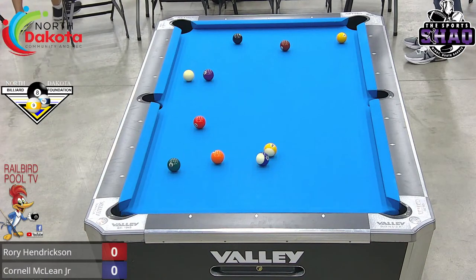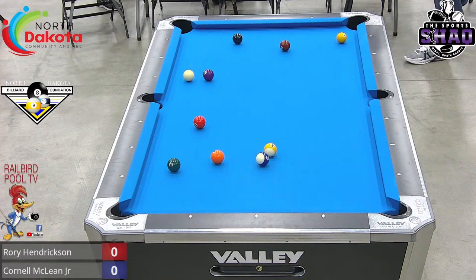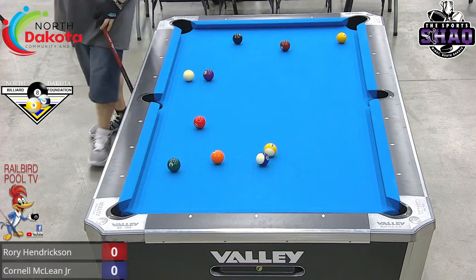Welcome, everyone. 10-ball action. Great draw here. We got North Dakota's best versus one of the best from Manitoba. Rory Hendrickson, of course, from Mapleton, North Dakota, taking on Cornell McLean Jr. out of Winnipeg.